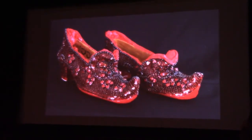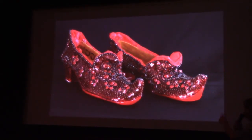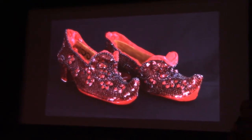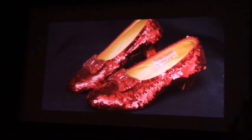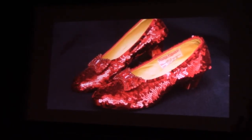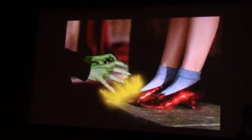Initially, Victor Fleming and Richard Thorpe had thought they would use this style of shoe, the Arabian shoes. But they were hard to work with. They were hard to dance in. They were hard to move about in. And so we went with these. And these are actually the pair that were recovered last year. These shoes had been lost and stolen for many years. And now they're doing just fine.